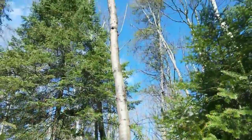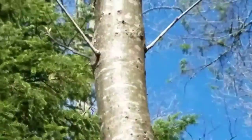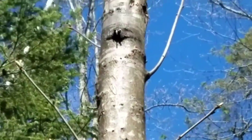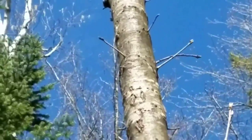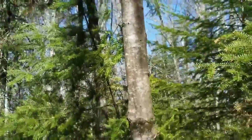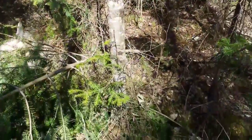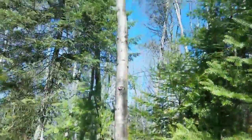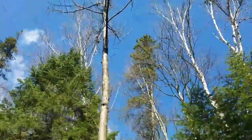Here's an oak that's been pruned and is doing real well. Those branches right there are epicormic branches that have come after the initial pruning. So I probably tried to prune that one a little bit too high, too early. That's okay, we'll come back and we'll get it again. That is the beginning of a really high quality tree. See how straight that is and healthy?